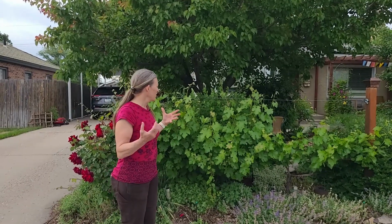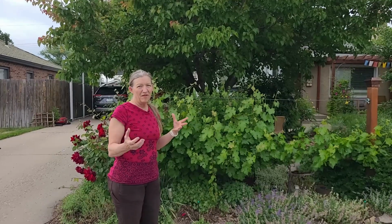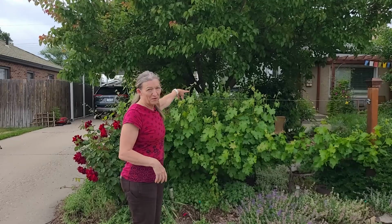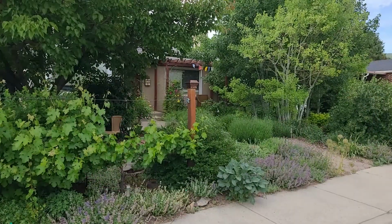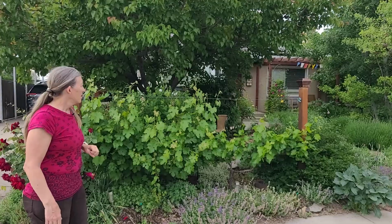And the other thing that I really like is the privacy. There are a lot of rooms in the yard, so there's a little sitting room back in here which you can't even see from here, and it's really shady in the afternoon. I like the trellising that you did. It's wire against just a decorative pole.